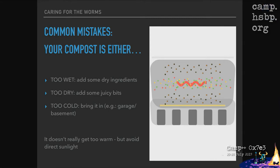And there are a few common mistakes that you can make. Your compost can get too wet, but it's easy to fix, because you can add some dried leaves, for example, or you can collect anything and dry it first and only add it later. Or your compost can get too dry, but then you can either add water, or you have juicy food scraps, or the temperature can go down.